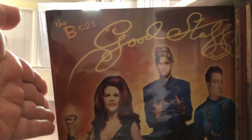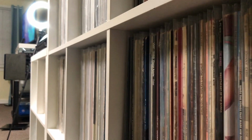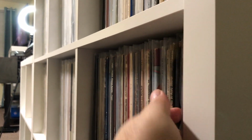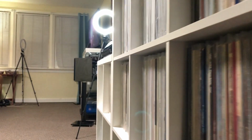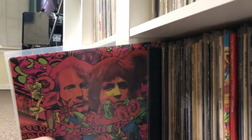Here's the B-52's, Good Stuff. Oh. The Cars, Heartbeat City. Let's see. Johnny Cash. Blood, Sweat and Tears. And then coming down here, more of the regular stuff here. We got Cream, Disraeli Gears. ELO, Face the Music. Just pulling some stuff here. Grateful Dead, From the Mars Hotel. Jefferson Airplane, Bark.